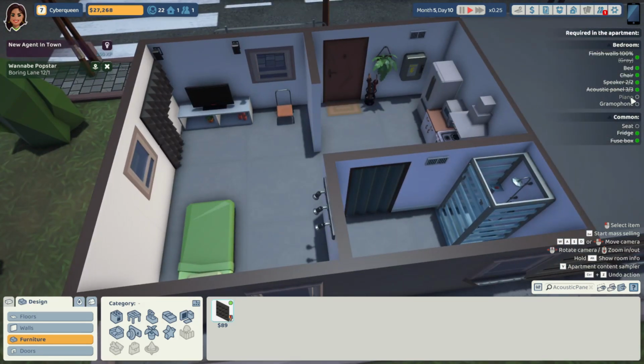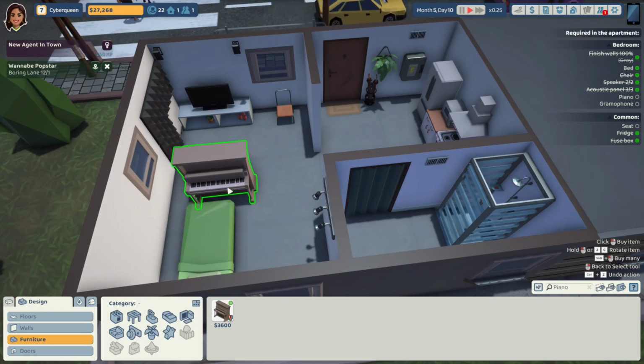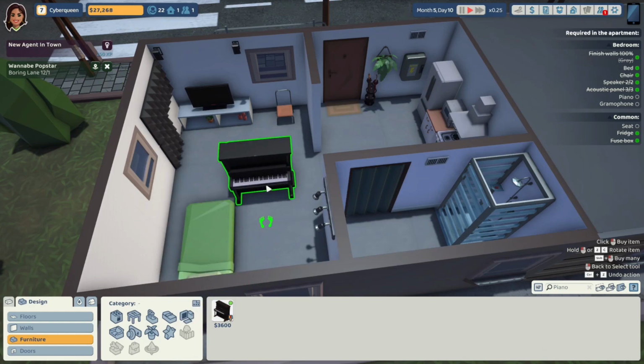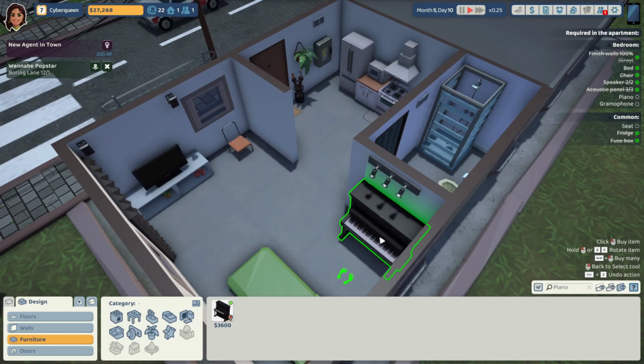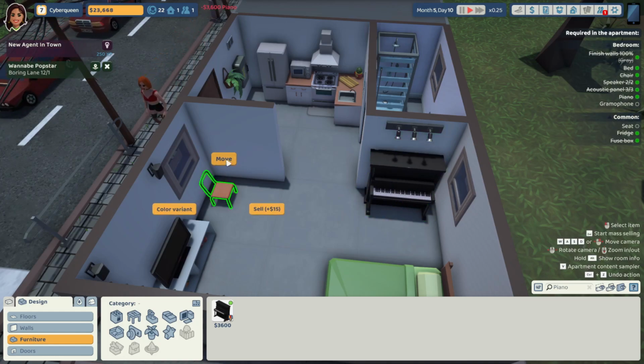What else? A piano? Why is he asking for music? A gramophone? What is this guy's problem? Oh my gosh. Who asked for a piano? I don't know who would ask for a piano. Who the heck would ask for a piano? I don't want it over here. This is like the bedroom area. I'll move it. Let me move this chair.